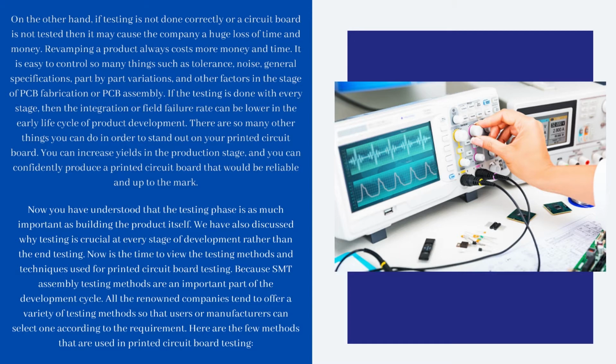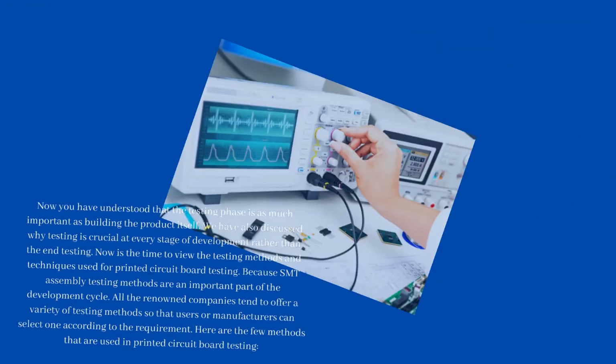Now you have understood that the testing phase is as important as building the product itself. We have also discussed why testing is crucial at every stage of development rather than only at the end. Now it is time to view the testing methods and techniques used for printed circuit board testing, because SMT assembly testing methods are an important part of the development cycle. All the renowned companies tend to offer a variety of testing methods so that users or manufacturers can select one according to their requirement. Here are a few methods that are used in printed circuit board testing.